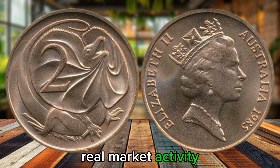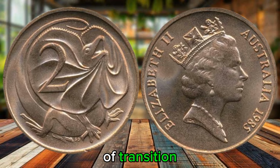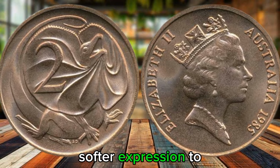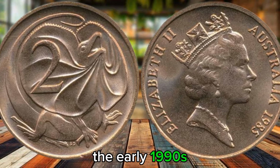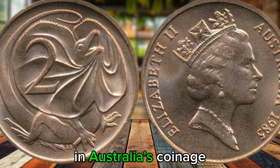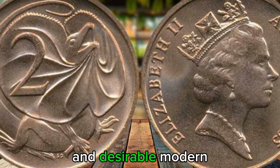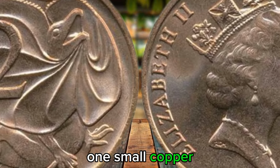But this coin is special not just because of its rarity. It's a symbol of transition, the old Machin era giving way to a new royal representation. Maklouf's design brought a more mature, softer expression to the Queen's image, a design that would last into the early 1990s. That subtle change marks a moment in time, a new chapter in Australia's coinage legacy. And when it comes to the 2-cent series, the 1985 issue stands proudly as one of the most difficult and desirable modern pieces, blending artistry, history, and rarity into one small copper canvas.